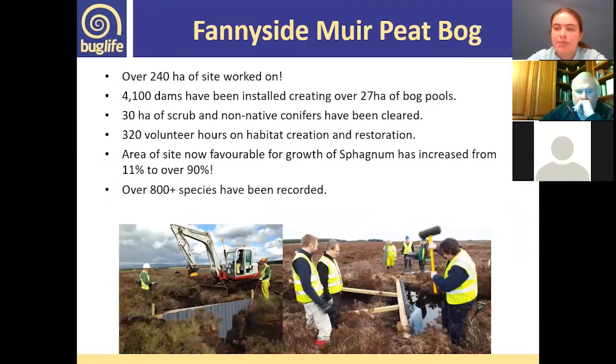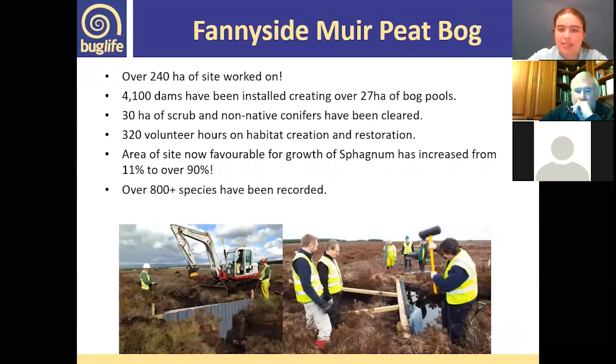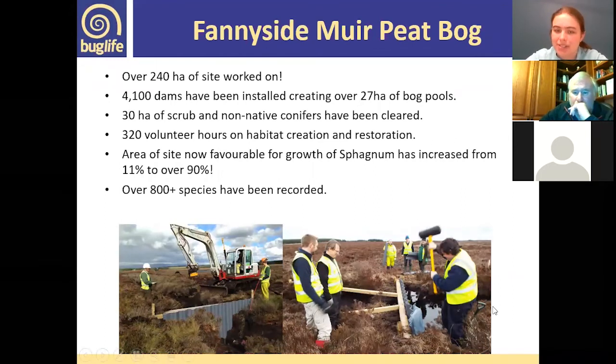So away from all of the doom and gloom, we'll get on to a few of Buglife's peatland restoration projects. So this is Fannyside Muir. You can find it on the Slamannan Plateau to the east of Cumbernauld and to the south of Falkirk. This is a project from 2016, 2017. Over 240 hectares of site was worked on between contractors, as you can see here, and lovely volunteers, as you can see here, including me at the time, as Scott Shanks led this project and I was one of the volunteers.